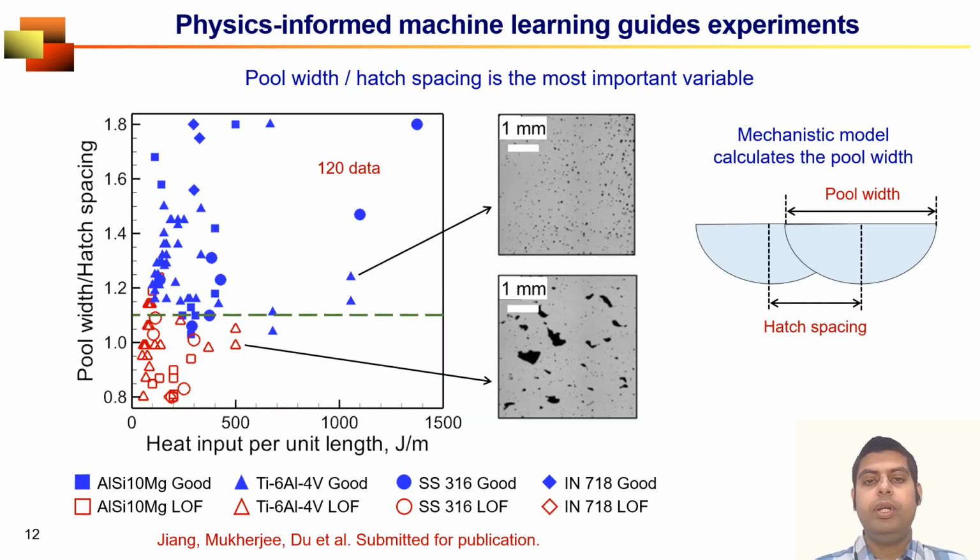So if we process all the data and all the knowledge using machine learning, it tells us that among all variables, there is one variable that is the most important factor. That is the pool width to hatch spacing ratio. Pool width is the width of the fusion zone or molten pool, and hatch spacing is the distance between two neighboring tracks. Their ratio is the most important factor.